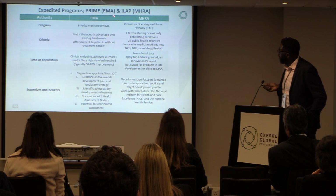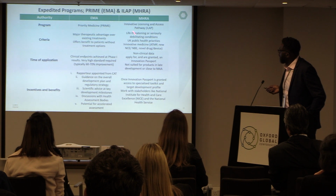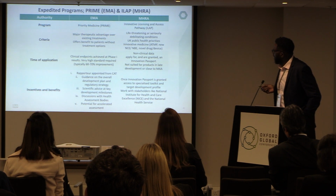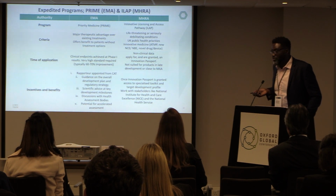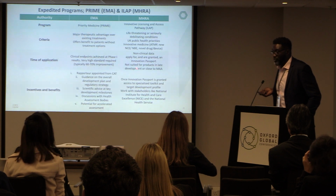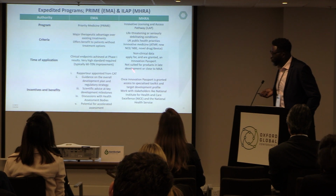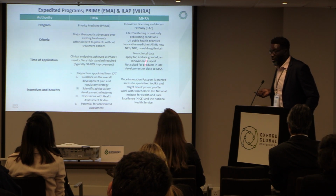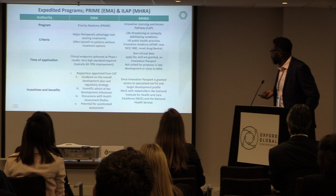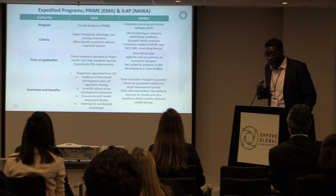The MHRA for the UK have their own expedited program, which is the Innovative Licensing and Access Pathway. It's for life-threatening and debilitating conditions. It has a UK emphasis on the public priorities for that. It has to be an innovative medicine, but it doesn't have to be an ATMP. It is different because it's based on non-clinical data. They are targeting non-clinical data, and you apply for an innovation passport. It's not suitable for products in the late stage of development and close to MAA. But once you've got this innovation passport, it guarantees a specialized toolkit, a development plan, and stakeholders like NICE and the NHS, which is really important for later stages.